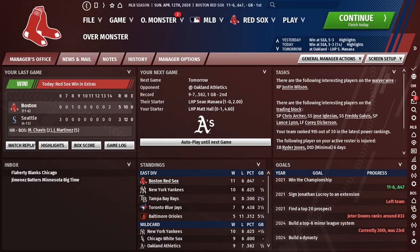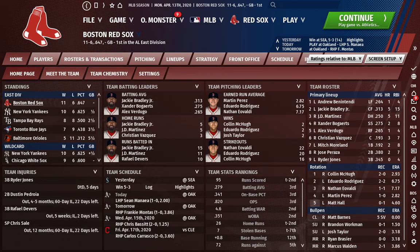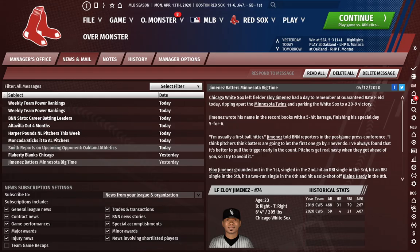And that's that. The Red Sox win another series. That one was a little bit of a nail biter, though. 5-3 win for the Red Sox. They are now 11-6. Half game lead over the Yankees.